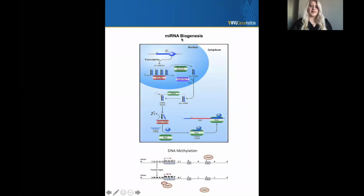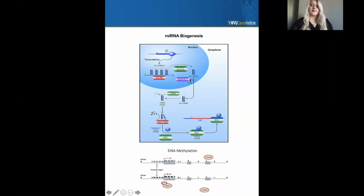So in our project, we looked at two different epigenetic molecules. The first one is microRNA. It starts out in the nucleus as pre-microRNA, and then two proteins, DGCR8 and DROSHA, allow it to be cut and processed. And then exportin 5 exports it out of the nucleus into the cytoplasm. And then once it's in the cytoplasm, Dicer comes along and allows it to become mature microRNA.